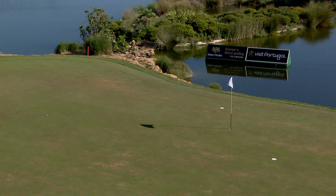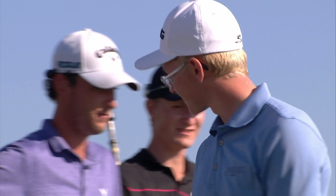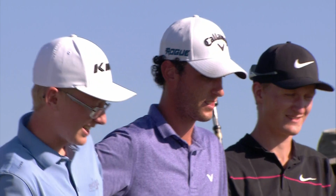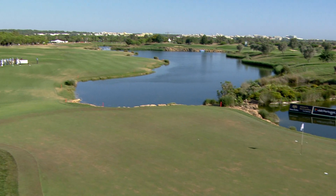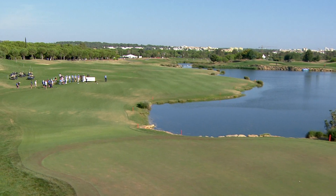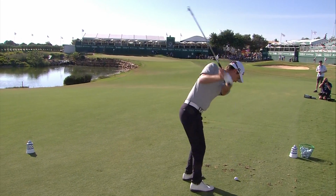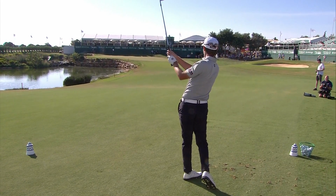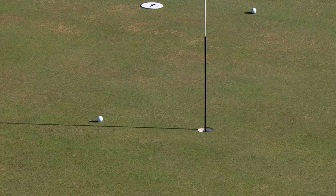Two very nicely struck shots. Well, that first one was a fantastic shot from Rasmus and has certainly set the bar pretty high for Jason Scrivener, who's having a good week this week. He too going with a high floater, a little bit of cuts, but the distance looks pretty good. Oh, smarter than the average bear. Well done.